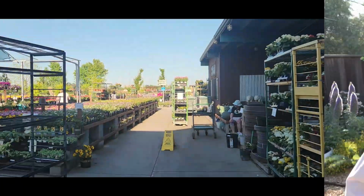Sunday in the garden, another beautiful day. I went to the plant store yesterday, which I had no business going to, but I couldn't resist. And so now I've got even more plants that I need to get in the ground, but that's okay. I'm excited to do it.